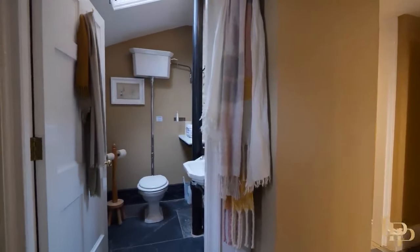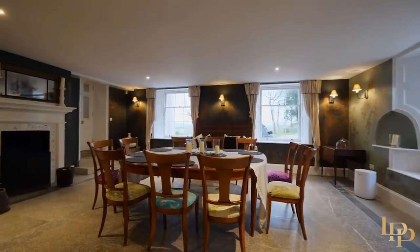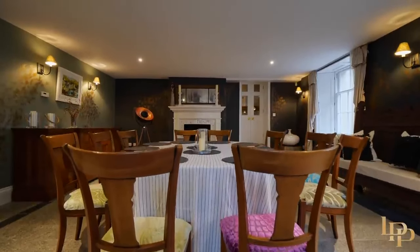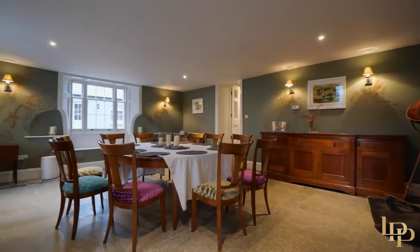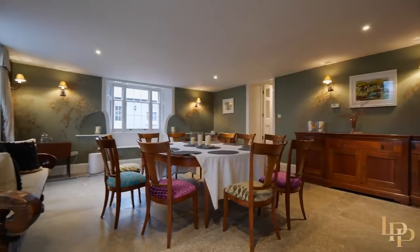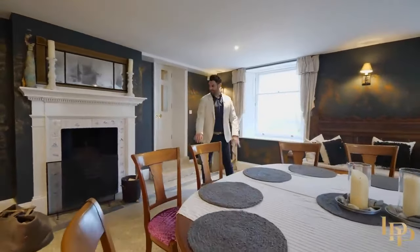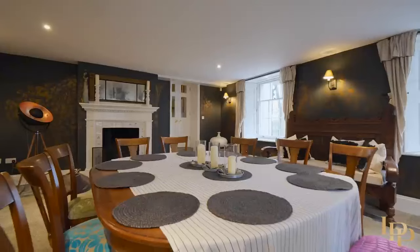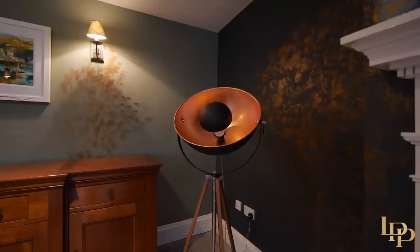And as you come back through, you have the formal dining room. And I know this is going to be a very, very special place in the next week or so for Christmas lunch. Really, really spacious. I mean, you could have an 18-seater table in here, easily, big feature fireplace. You can just imagine how fun this is going to be during that Christmas period.